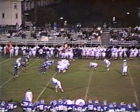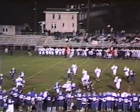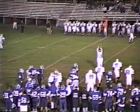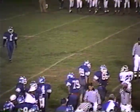3rd and 10, folks. 2 wide receivers. Got a lot of players blocking out in front for him. Highland looks to run, and that's not going to be anywhere close to a first down. Picked up about 4 or 5. Oh, I think we're going to see a face mask at the end of that play. I believe it was number 79 that made the tackle for Norristown, James Ballard.